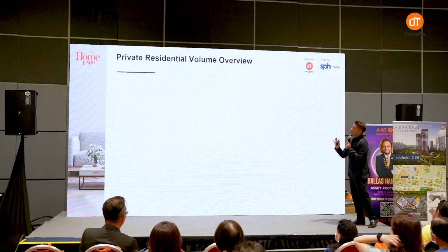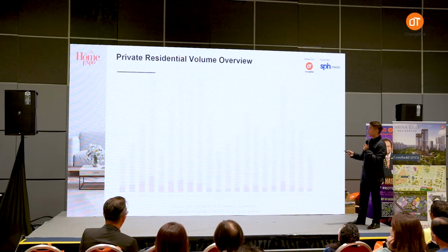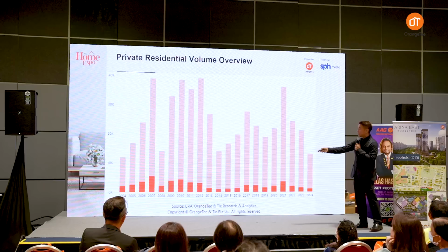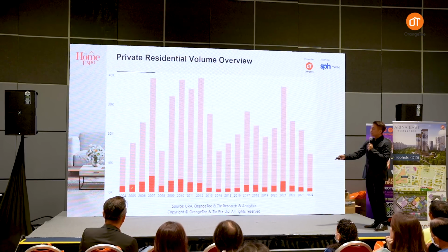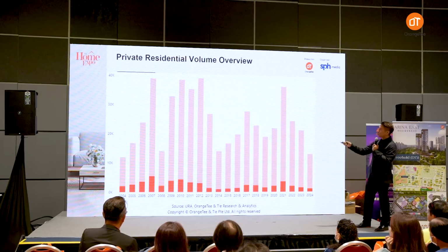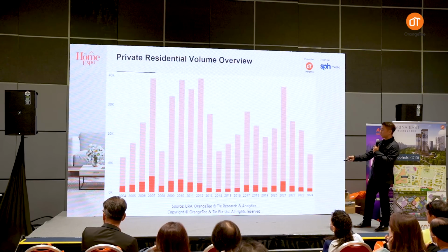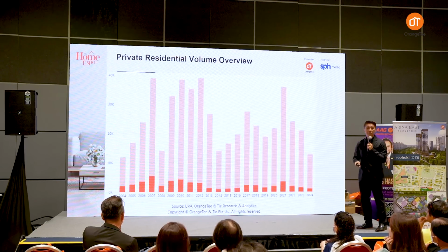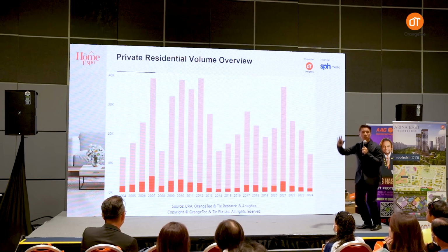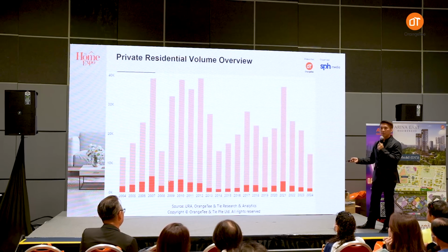So also let's take a look at a volume overview. This is something from our Orange Tee record. I traced back 20 years of records, that during these last 20 years, for private property volume, this is the total volume, the one that is beige color. We can see from 2024, 25, 26, 27. Remember 2027, 26 to 27, that was one of the very big property surges in Singapore. That was a time where the Singapore government said about our what?